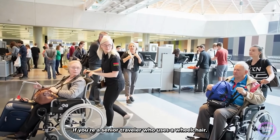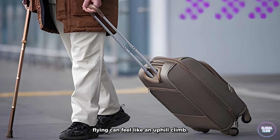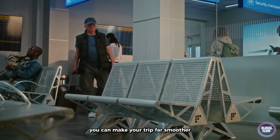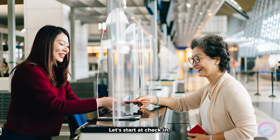If you're a senior traveler who uses a wheelchair, a walker, or even just a cane to get around, flying can feel like an uphill climb. But with a little preparation, and by knowing exactly what to ask for, you can make your trip far smoother than most people realize. Let's start at check-in.